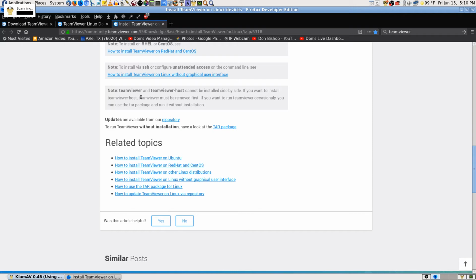Okay. TeamViewer host. Oh, can't be installed side by side. Yeah, okay. If you want to install TeamViewer host, that's the one that's always, you boot up the machine and then it's serving up. And it used to, when I first started using TeamViewer, not require a password or anything.